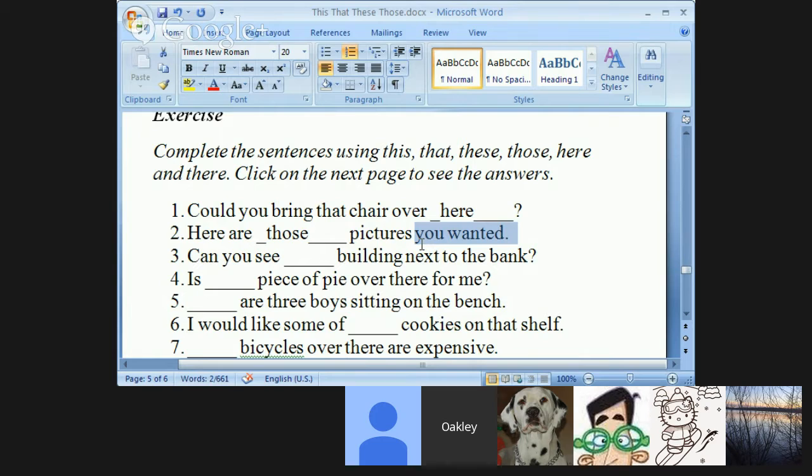Okay, Max, can you try number 3? I think this building next to the bank. Well, that building. If you said "this," you're standing right there. You're pointing. You're touching it. Can you see this building next to the bank?